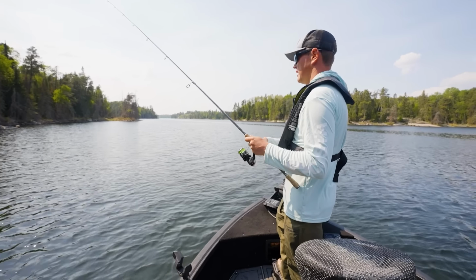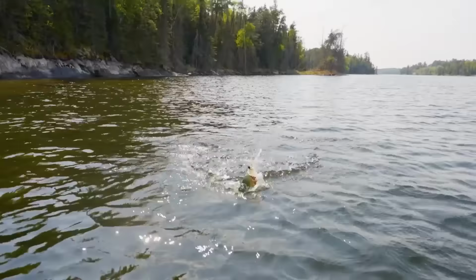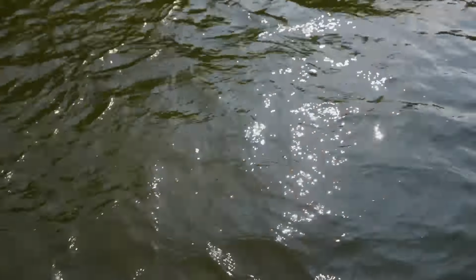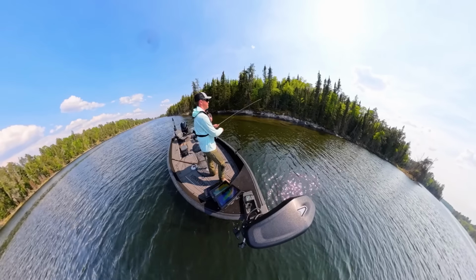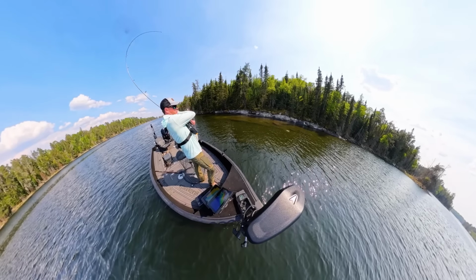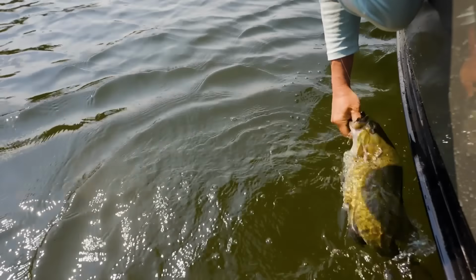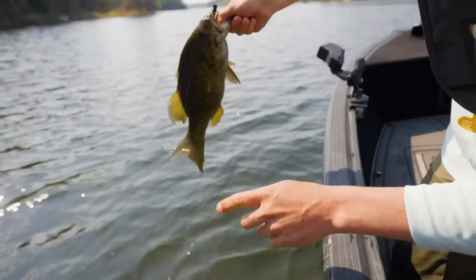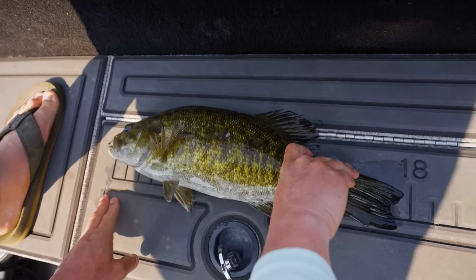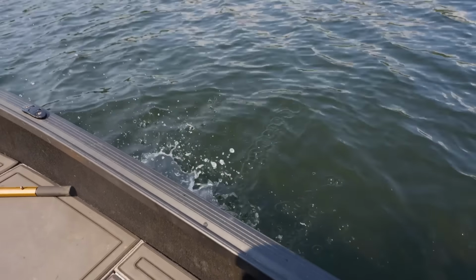Smallmouth in 3, 2, 1. Easy release. We are just burning the bank. Ooh, that might be a little bit longer actually. I'll measure him. Probably 17-incher. Look how close we are kissing the 18 line.